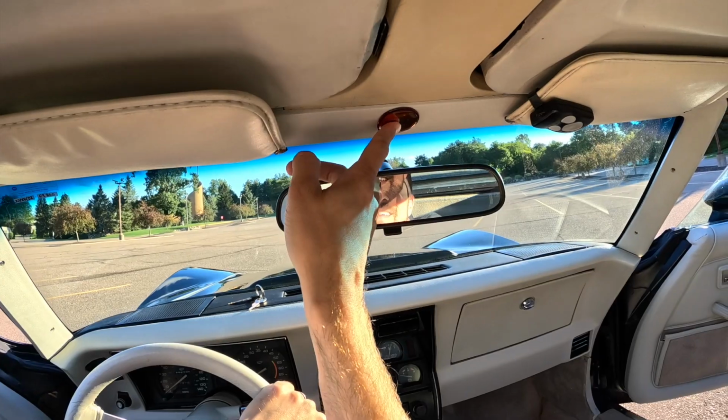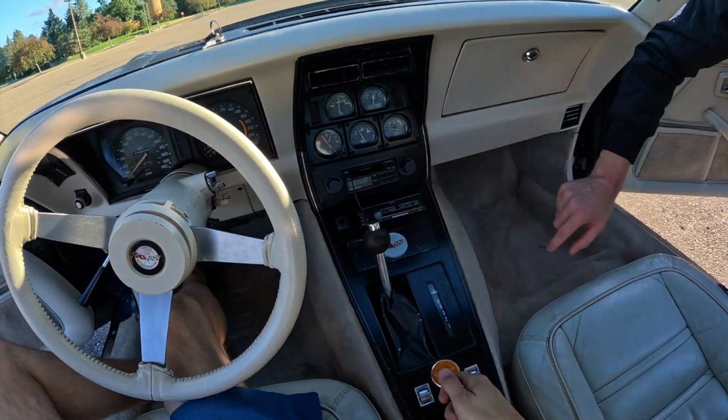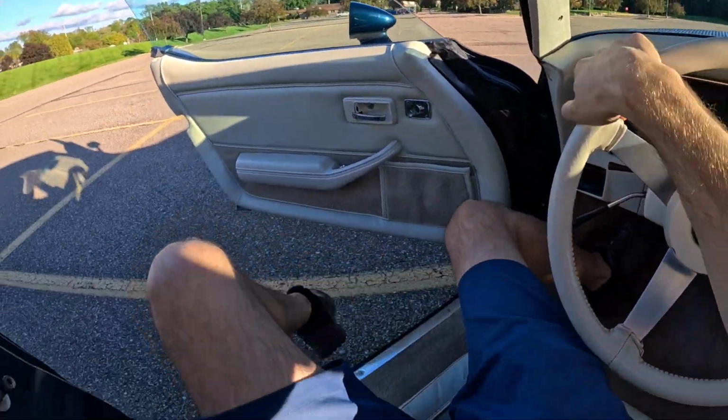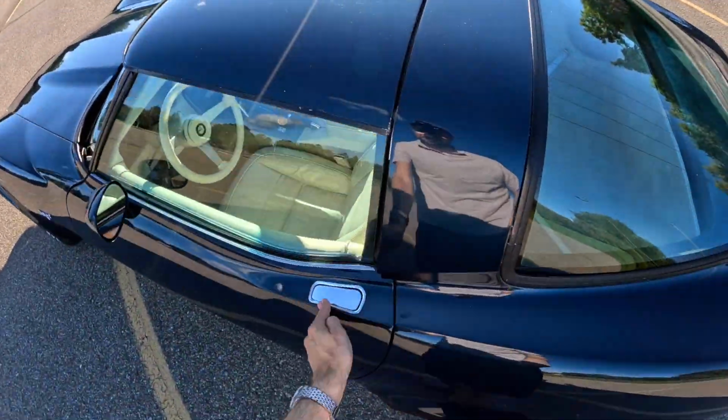I love you got the faded Corvette logos all over. Somebody stuck these on. The Bluetooth adapter. The tape deck Bluetooth adapter. God, we are in the future now, aren't we? It's amazing. So, I love this though.